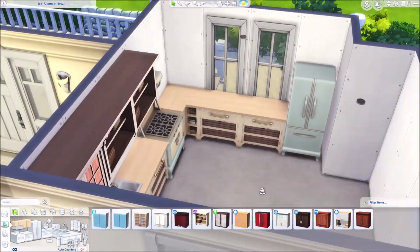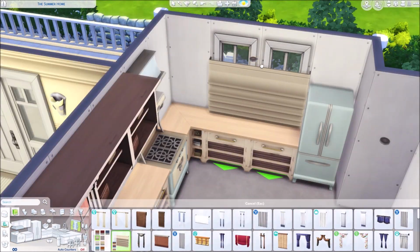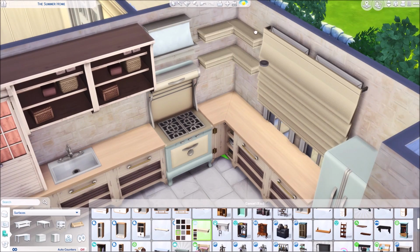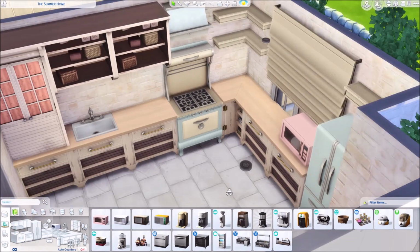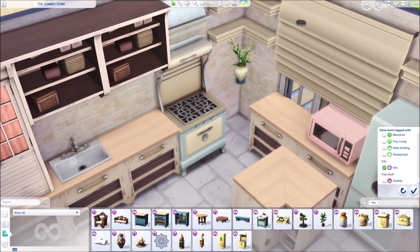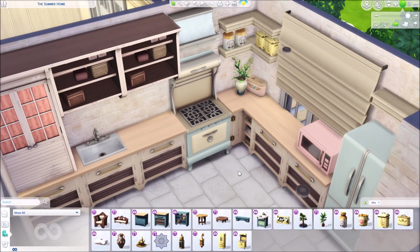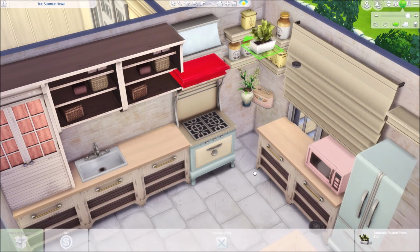For the kitchen of this house, I really like how it turned out, even though I felt like maybe I could have made it a little bit fancier because this is such a big house. But in the end I don't really care because I was really trying to go for the country kind of vibes. I didn't want it to be too fancy. So I think I'm satisfied with it and I hope that you will like it too.